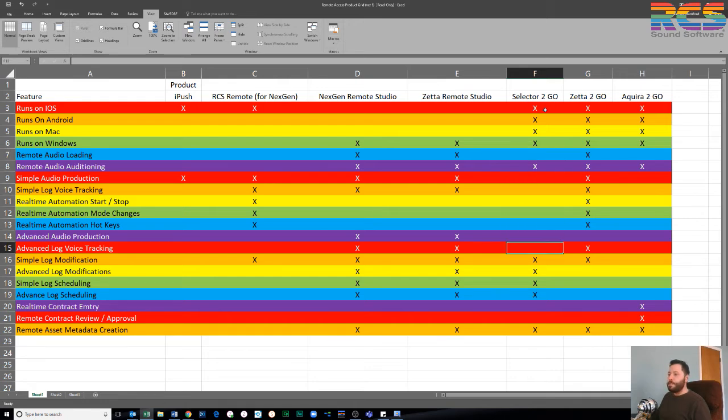From there, you'll see here, this is more of the G-Selector portion of this document. Log modification, changing out songs, scheduling logs rather, different tools that are there. We also have clocks. You can adjust clocks, links, all that good stuff. That's on there. And then on Zeta to Go, again, a lot more functionality, all app-based, just like Acquire to Go. You can see here we do have remote audio loading.